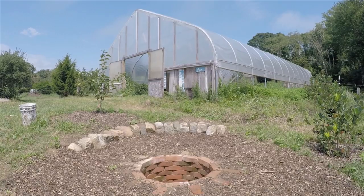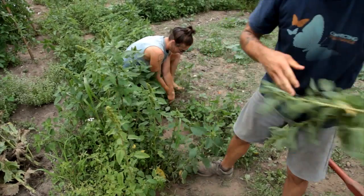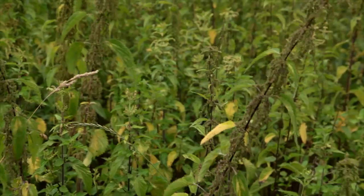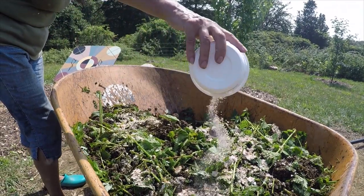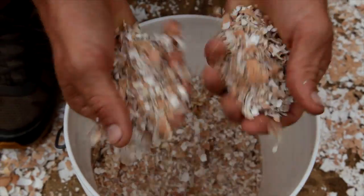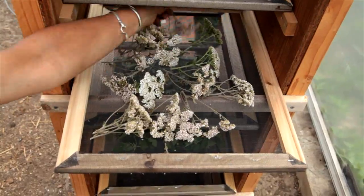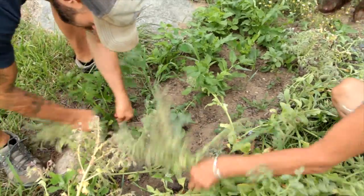And it's now in its second year, and we're growing some of the amendments that will be added to the compost. The basic ingredients that we started with were 50% fresh cow manure and 50% nettles, which is a highly nutritious plant. And then we added basalt and eggshells, and now there are other plants that will be added in the coming year after they dry and ferment for a while. The plants are chamomile, dandelion, oak bark, valerian, yarrow.